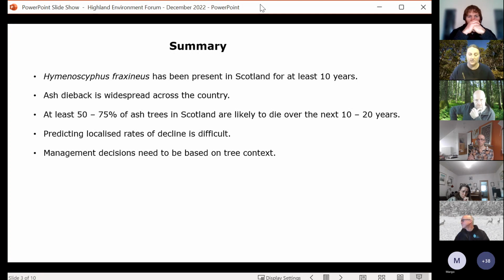But predicting localized rates of decline is even harder because there's lots of environmental factors that can affect quite how rapidly a tree succumbs to this. And ash can, in some cases, go on for years and years and years with some infection.